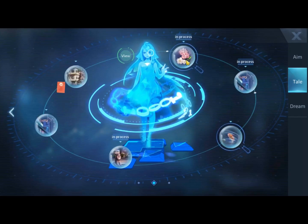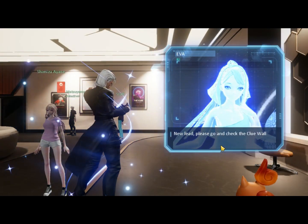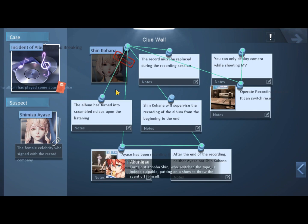So click on your clue wall as well for us to fix or update all the new leads that we have received so far. Okay, on this part of the video, you can pause this temporarily, and afterwards you can copy all the evidence in the clue wall and also connect all the threads that you can see. And once you're done, simply click on confirm evidence in order to proceed with the next quest.